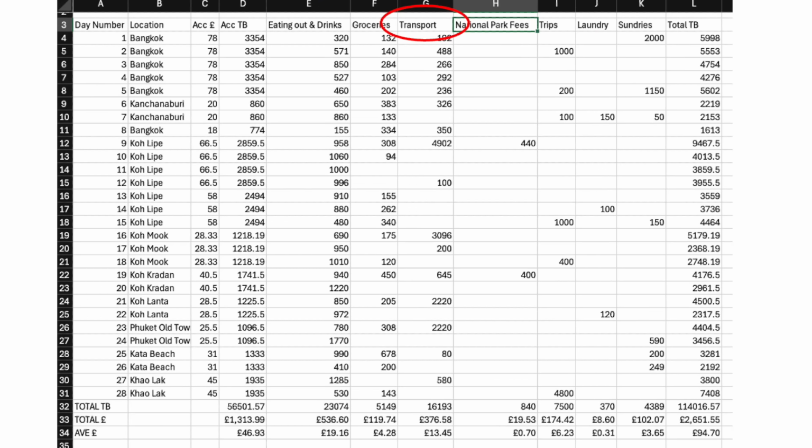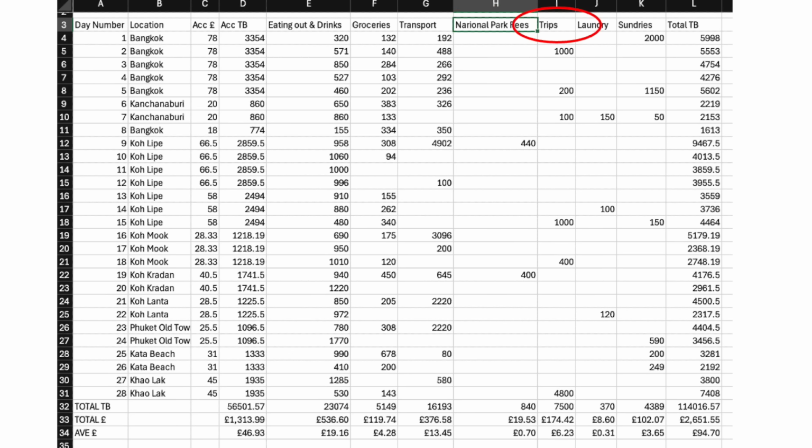transport, which is all our speedboats and aeroplanes and trains that we've taken to get across the country, the national park fees, any trips that we've done, our laundry fees, and then sundries, which has included 2,000 baht on our phone costs, and Richard treated himself to some Crocs and some other bits of shopping that we've done. And it's really, really interesting the amount that we've spent.